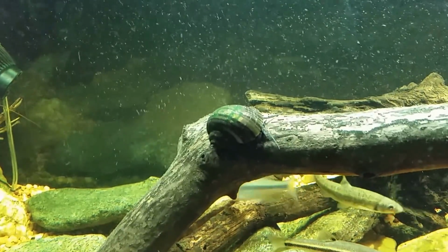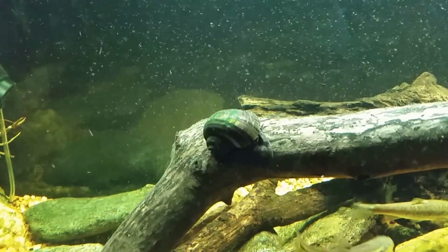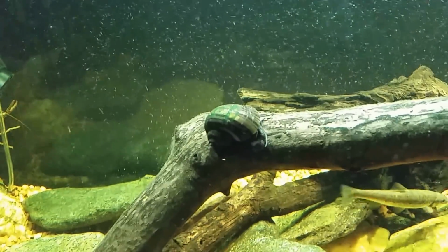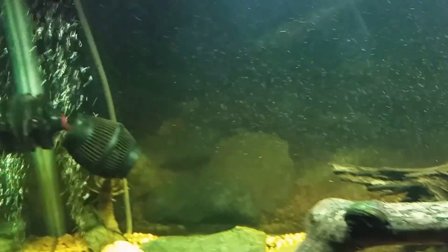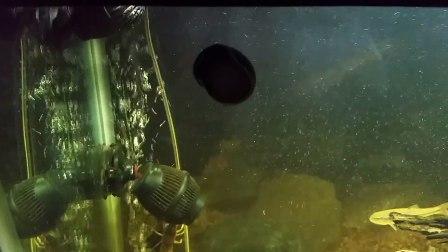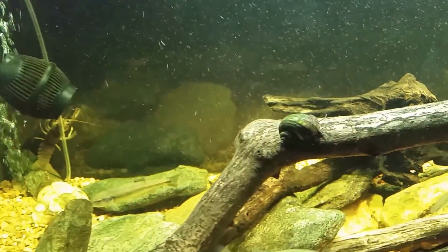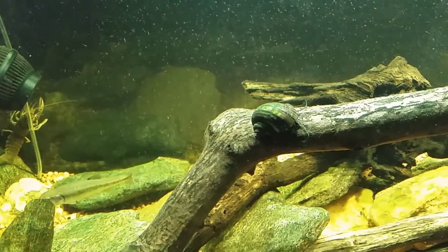So I double checked, and they've got their 2-week guarantee. If it dies, as long as I've got my receipt, I'll be able to take it back. So I got not one, but 2 of them. I don't know if the crayfish will get to them on the bottom. If they stay up on the glass like this, they'll completely be safe. But I don't know how well they're going to fare on the rocks like this. We'll have to wait and see.